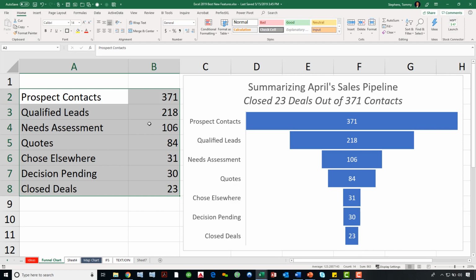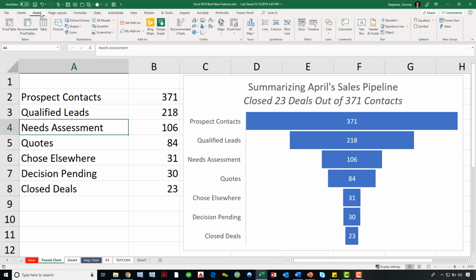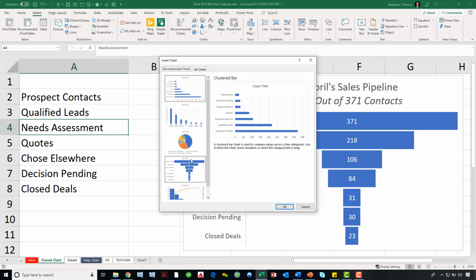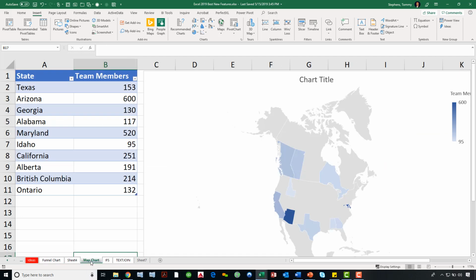And all I had to do in this case was simply click anywhere inside the data range, click on the Insert tab of the ribbon. I'll choose Recommended Charts, and under Recommended Charts, notice that the fourth one from the top is that of a funnel chart. Clicking on the funnel chart and clicking OK places that chart inside the spreadsheet. So again, think of a funnel chart as a way of being able to tell a story. How did we get from point A to point B?